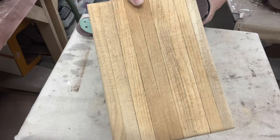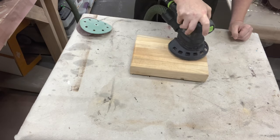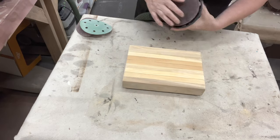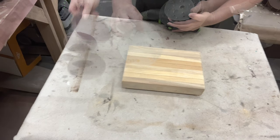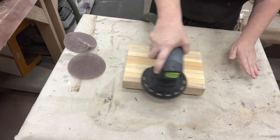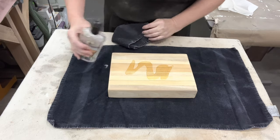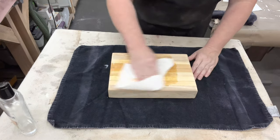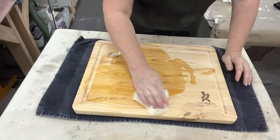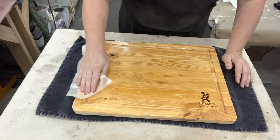For this cutting board, I'm going to have to switch out my 220 sandpaper for some 80 grit because I need to remove cut marks. And after doing all the sides, I will then go back to the 220 sandpaper to make sure that it's nice and smooth. To finish both of these off, I will be giving them a drink of the Howard's Cutting Board Oil, and boy, were these ever thirsty. I put plenty on there, set them on a towel, and let it soak in overnight.